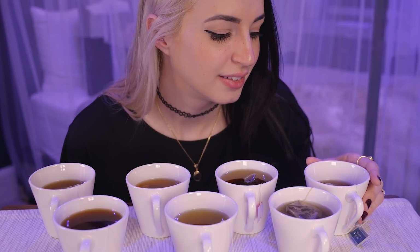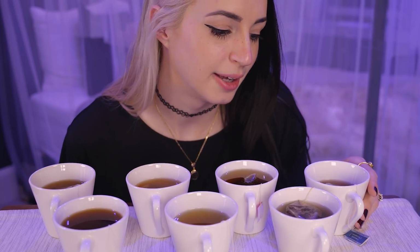Very mild taste. Again, like I said in the beginning, this one tastes like tea to me, if that makes sense. It didn't make me want to fall asleep right away. Pretty boring. Wouldn't say it's the best, most relaxing tea on the planet, but I'm being a little harsh here during our tea tasting.